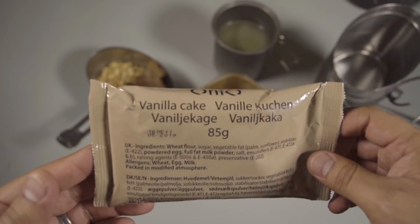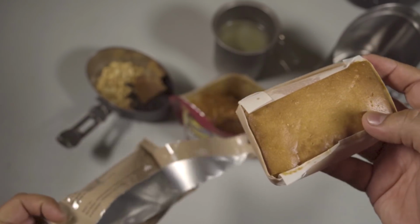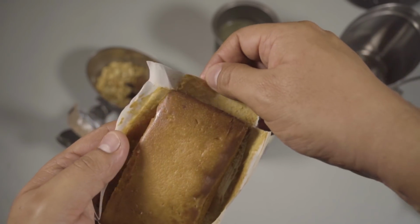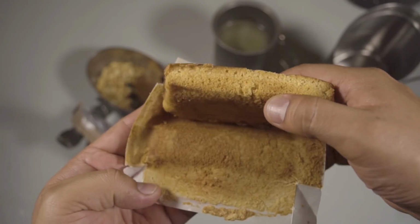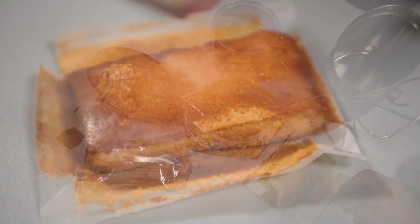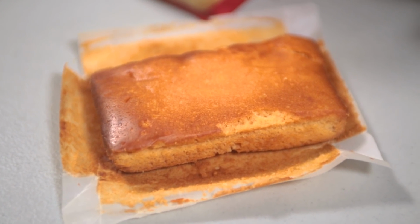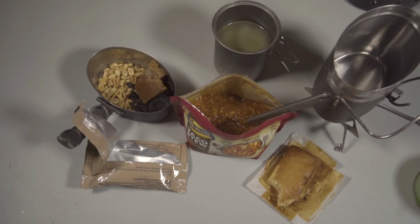And we have some dessert. Let's try this vanilla cake. Check that out. And we have a vanilla pound cake. I guess we can give it a try. Here we go. That is a really good pound cake, good flavor to it, nice and moist. It's a little bit on the chewy side, but what can you expect from a shelf-stable vanilla pound cake? It's really good, very tasty, very nice.